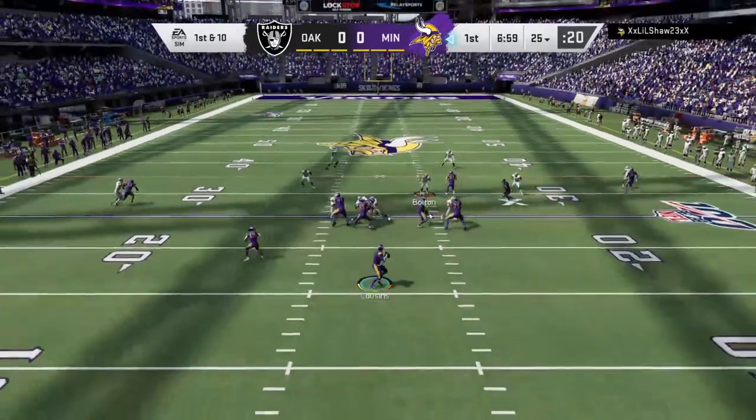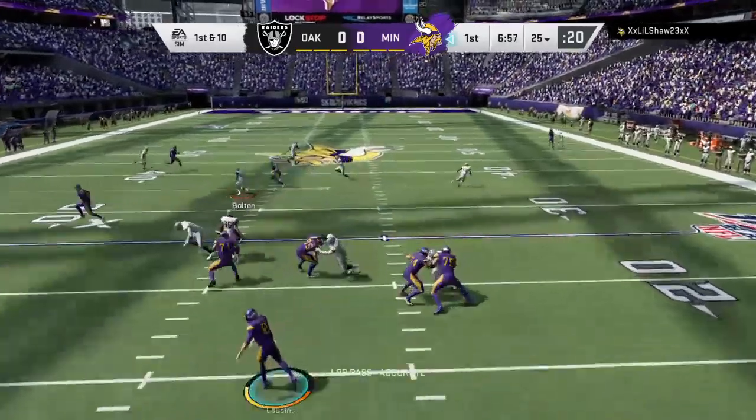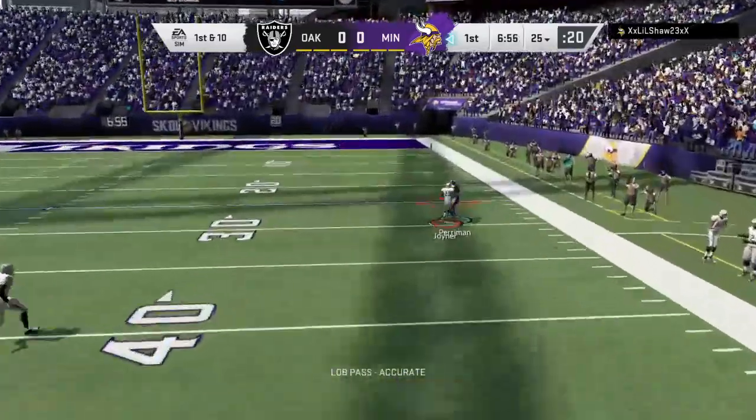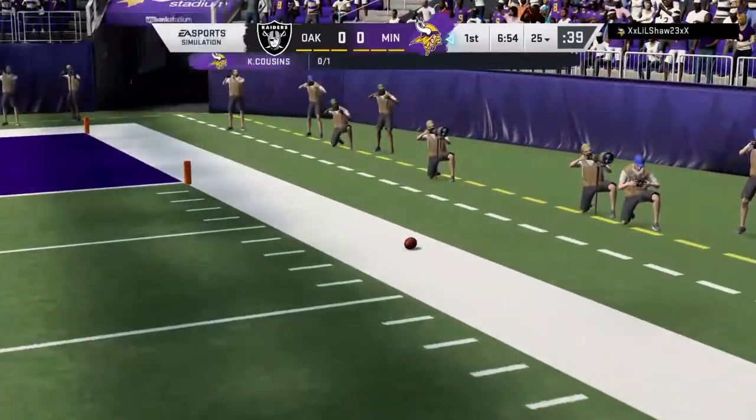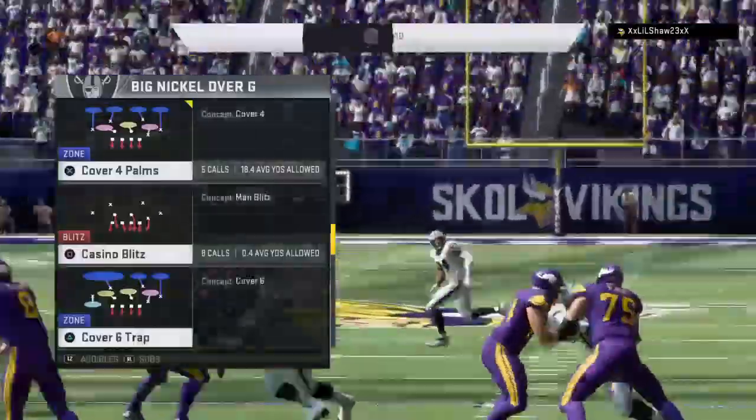First down. Here's Cousins. Oh, he's going to air it out right away. And this will be incomplete. Physical play on the football there, and it's second down.